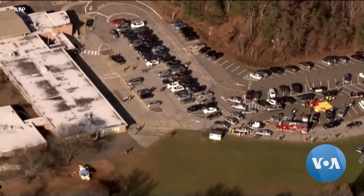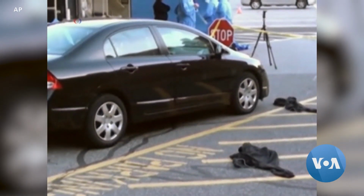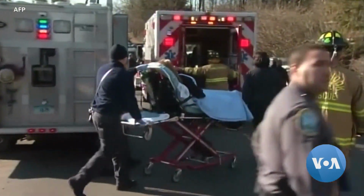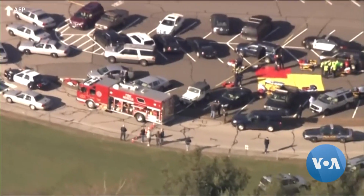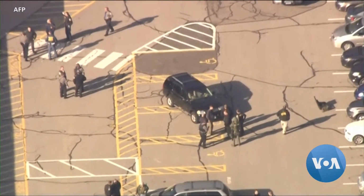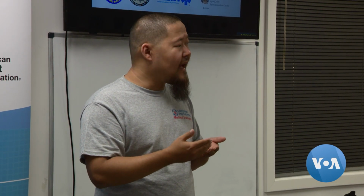9 years ago, a gunman walked into Sandy Hook Elementary School in Connecticut and killed 26 people, including 20 young children. Turner says investigators afterwards realized many died needlessly. The teacher said, you were certified in CPR, AED, and first aid. Why didn't you react? And they said for gunshot wounds, they didn't know what to do.